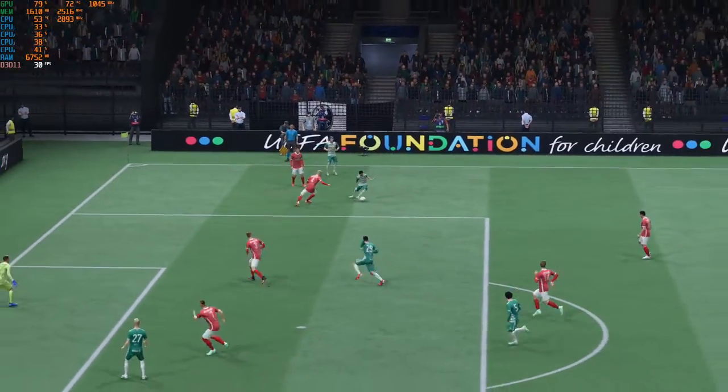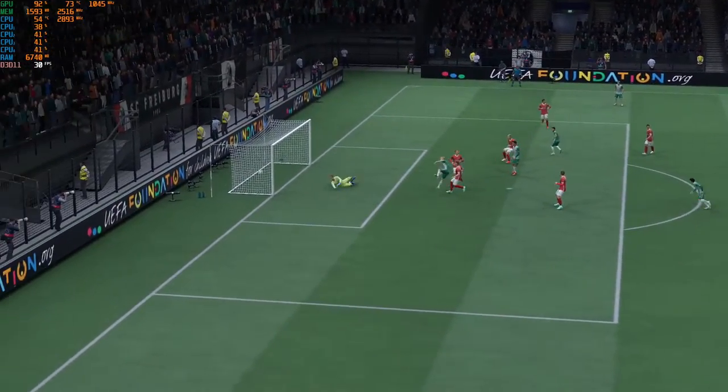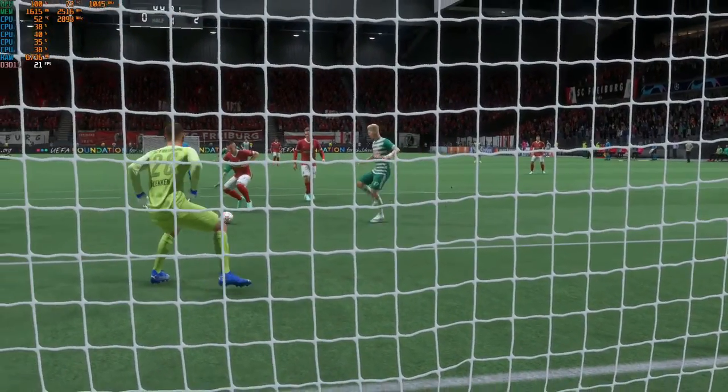Well, let's take another look. It's a really well-timed pass to break the offside line, and once he gets onto it, he just smashes it past the keeper with great technique. What an emphatic finish that is.